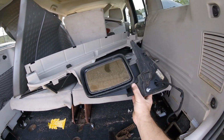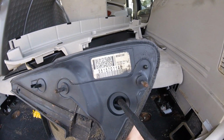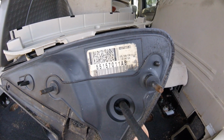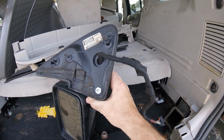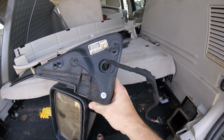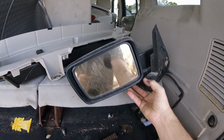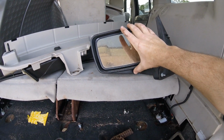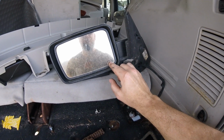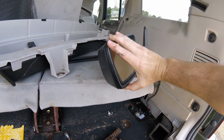So check this out. Someone has already taken off the driver's side mirror. I'm pretty sure this is factory. It's got a date on it of 06. This is an 06. What's weird is that this harness has harness tape on it that I doubt is OEM. And this rattles too. This says auto dim here, which is what I have on mine, and this is the limited. I wonder if there's a way to tighten this up.